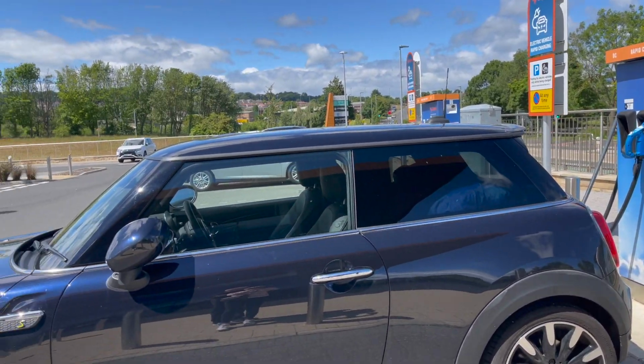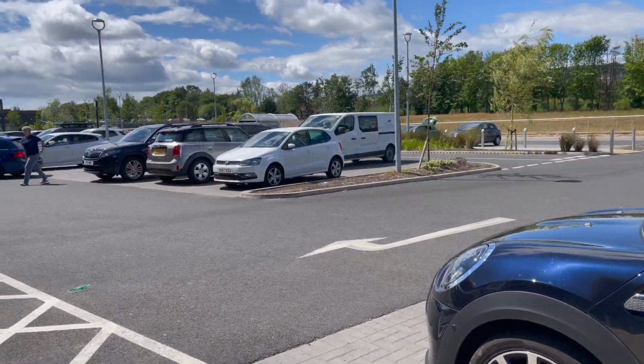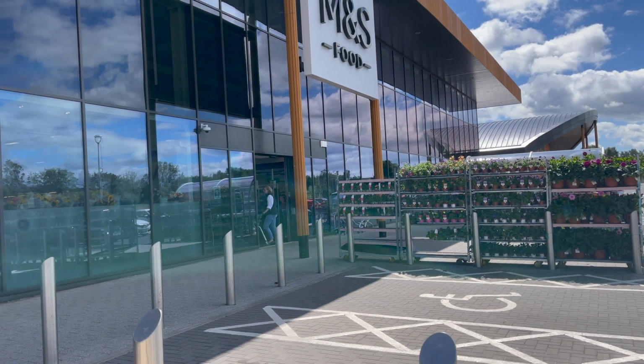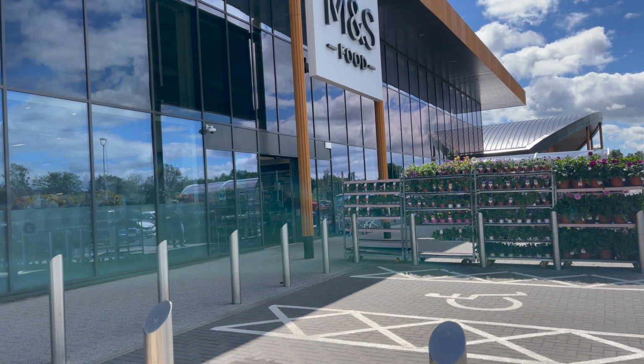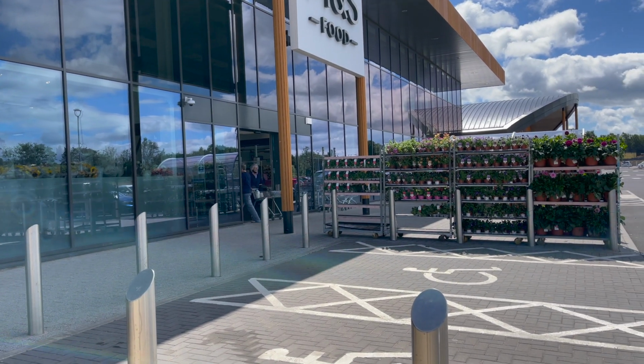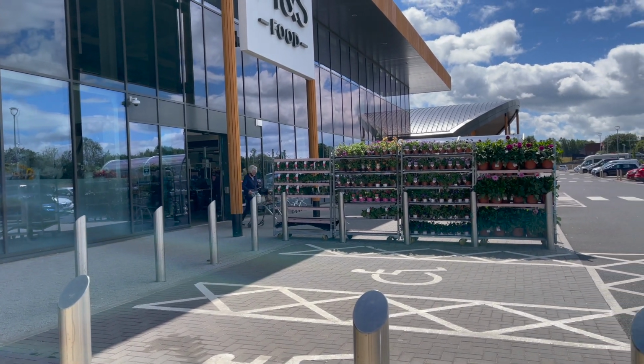We popped into the M&S food hall, which is just here. So that gives you a good viewpoint as to where you're looking to find the charger when you do get to the car park. Anyway, we popped into the M&S food hall to get a few bits for lunch, and by the time we came out he'd finished, so that worked perfectly.